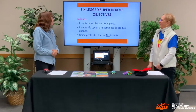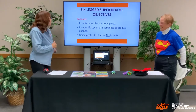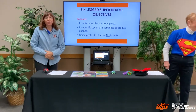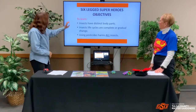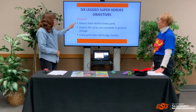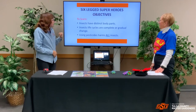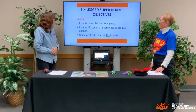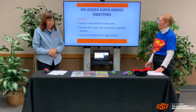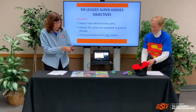And it is called Six-Legged Superheroes. And we have some objectives for our program. Objectives are goals, things that we want you to learn. And we have three main goals. First, we want you to learn that insects have distinct body parts, insect life cycles are complete or gradual changes, and also that using pesticides harms all insects. So let me show you our first superhero that we're going to talk about.